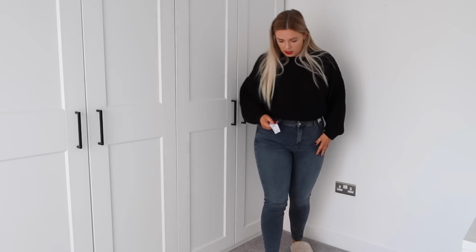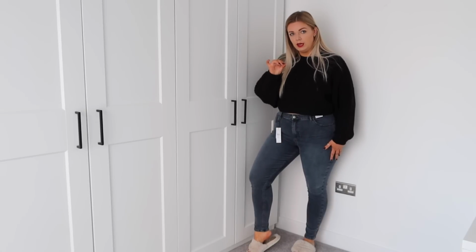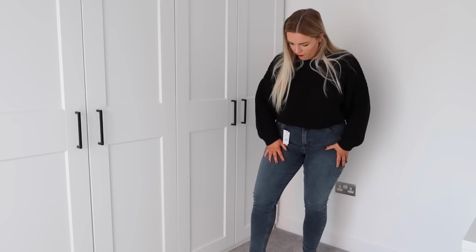I'd say the fit of these is really good. The length 34, I mean, they are a good length, but I personally prefer my jeans a little bit shorter, more like an ankle grazer. So I think I might try these out in a shorter length. But I think I also might try these in a smaller size. So they do fit, but I am getting a little bit of bunching around my knees.